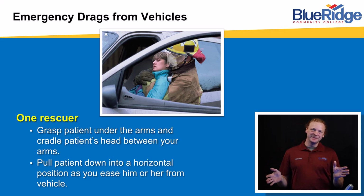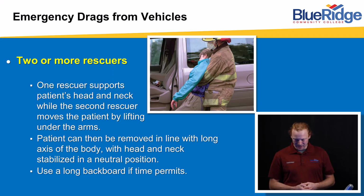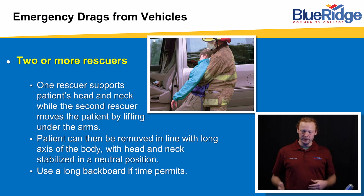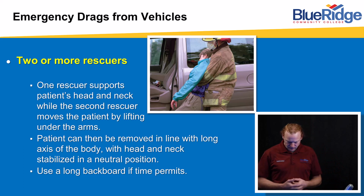Don't just let go, because their head will smack the concrete, and I have seen that happen before, and that's never a good thing. And then also you can do the same maneuver with 2 or more rescuers. One of those rescuers' primary job is going to be protecting their head from that lateral movement, where the other 1 or 2 people will scoop under the arms, and then an additional personnel will scoop underneath their knees or grab their hips with their waistline and pick up and move.